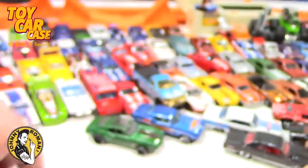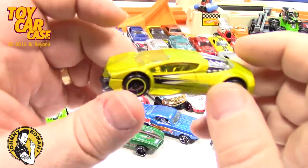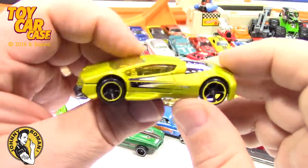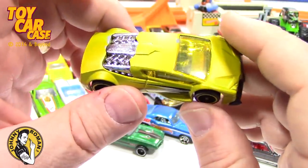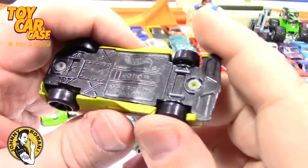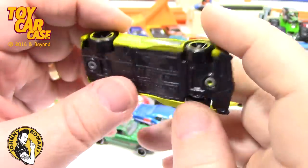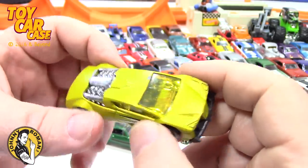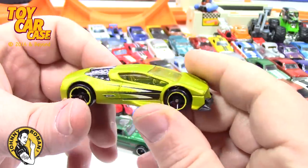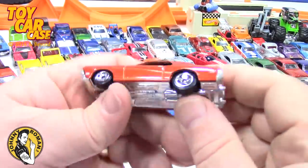Oh man, I'm telling you, these cars, these muscle cars. Oh, look at this exotic. Import. It's kind of nice. Color's kind of wild. Zotic. From 2002, it's just Zotic. It's not exotic, it's just Zotic. Oh, I can't wait to get racing on these guys.